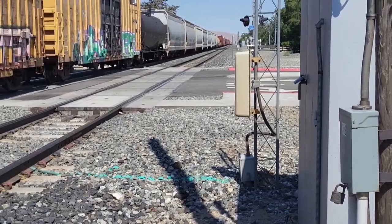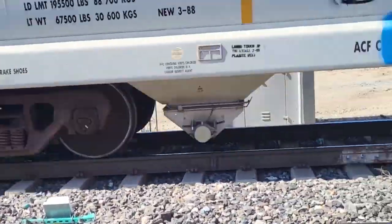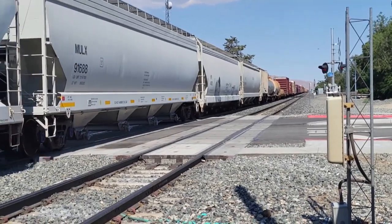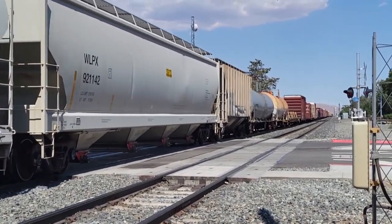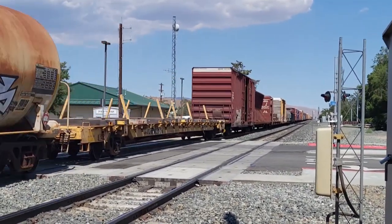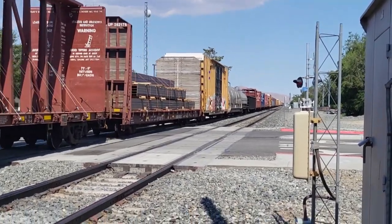That scanner there and that piece there. That piece there, and there's another one on the other side of the tracks. These are the automatic equipment identification site, the AEI site. I did a piece on those and how those work in my how things work on the railroad playlist. These are how the railroad keeps track of where their cars are. Shippers can get into this system and find out where their carload of widgets are.